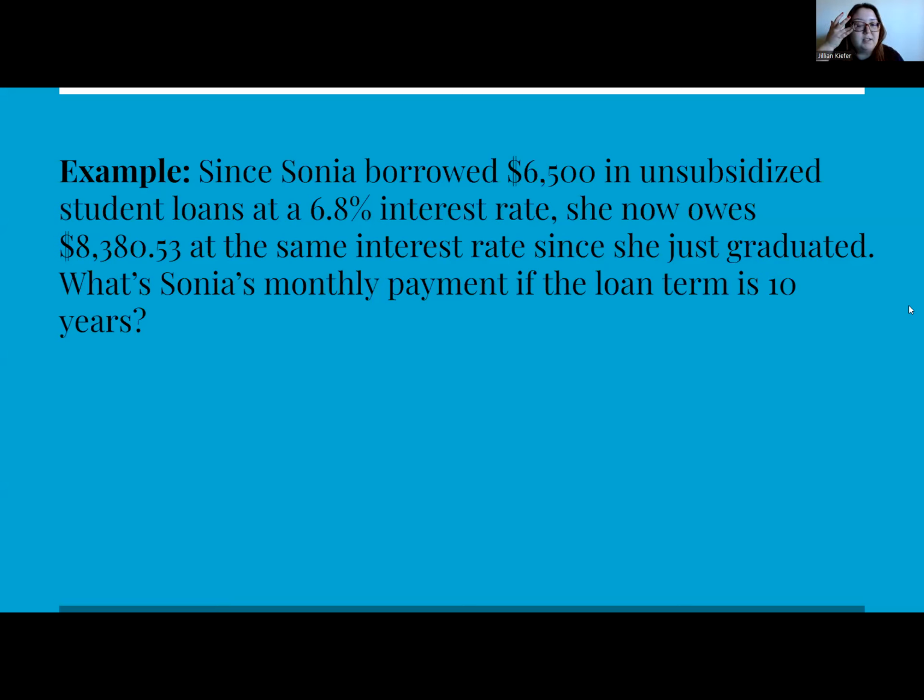So for our example, we're saying since Sonia borrowed $6,500 in unsubsidized student loans at a 6.8% interest rate, she now owes $8,380.53 at the same interest rate since she just graduated. So this is kind of a continuation of the problem that we had from earlier. What's Sonia's monthly payment if the loan term is 10 years?